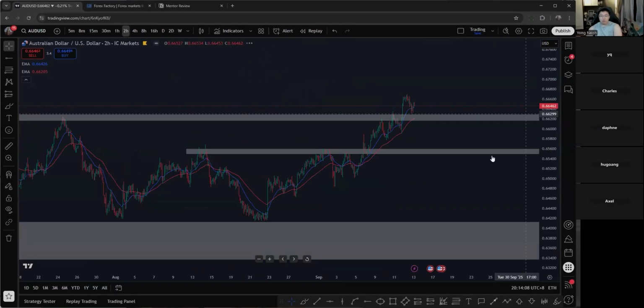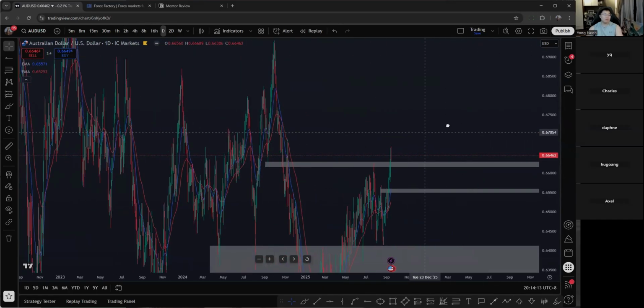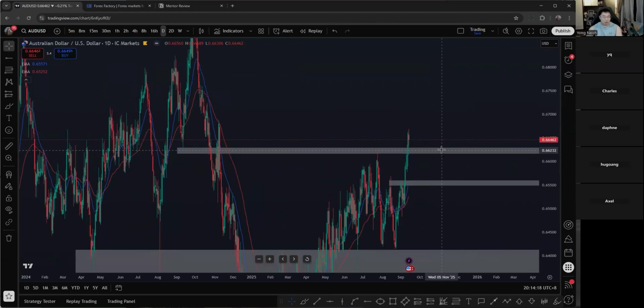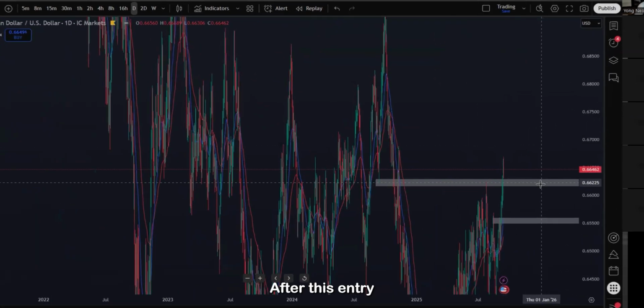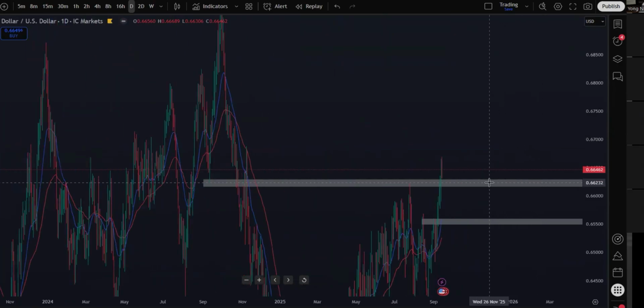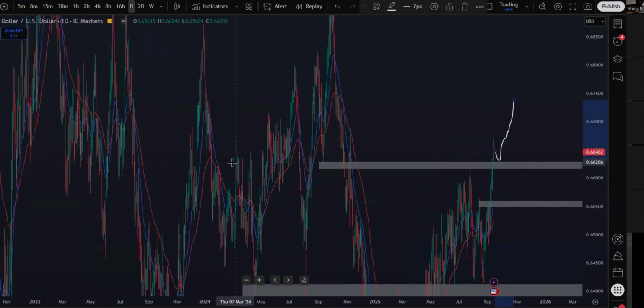Now go back to Aussie dollar. If you are looking to trade Aussie dollar, I personally think this is on a very strong trend. If you want to trade, there's only one more entry. After this entry, there's not much chance left. So if you're looking to get in, there's one entry at 0.6623. So it will be a BNR on this previous resistance, now becomes support, and also aligning with one of the major supports on the left. After this, if, let's say, price really runs away from here, there's no more.